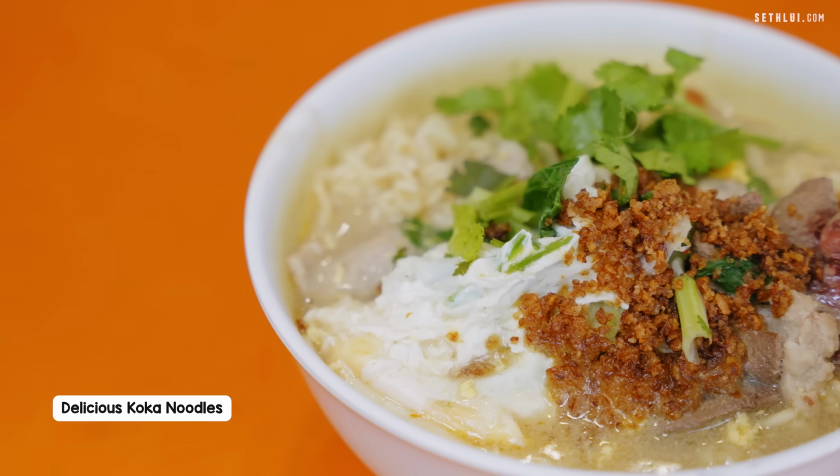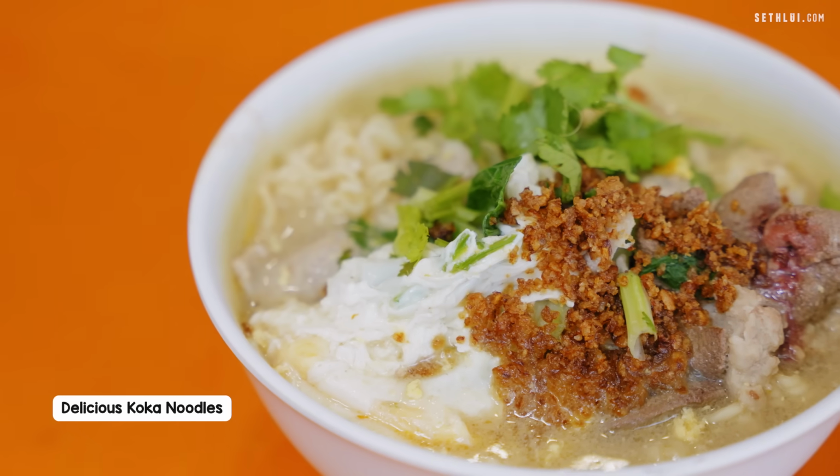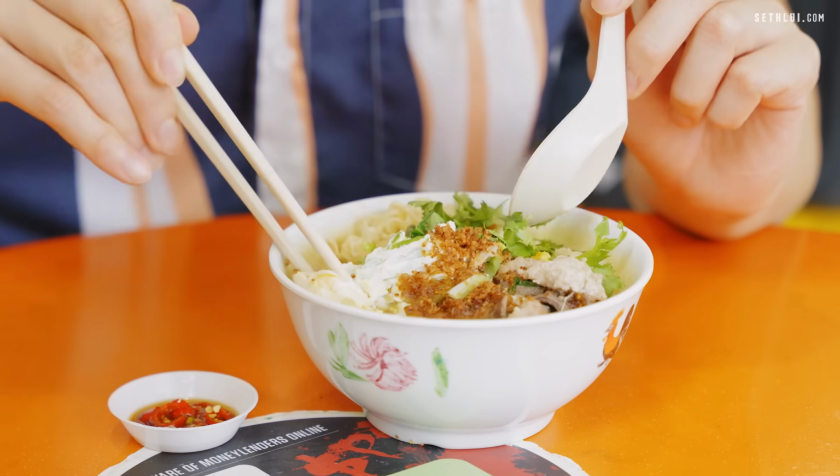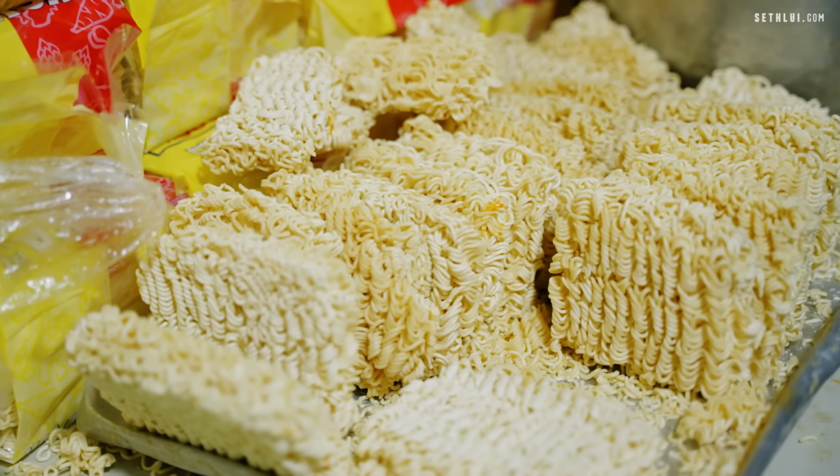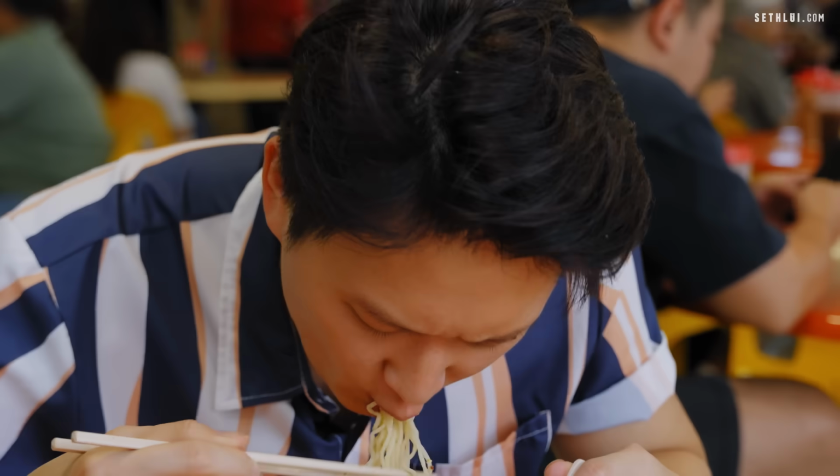So this bowl of noodles looks kind of hearty. You get your coca noodles. We have some liver, minced meat, a whole egg, some pork slices as well. From my quick Google, apparently coca noodles are instant noodles. It's a Singaporean brand established in 1986. And these noodles are a little bit special because they try to be the healthier variation of instant noodles. Most of the noodles are actually baked instead of deep fried.